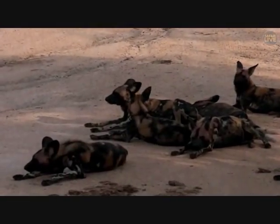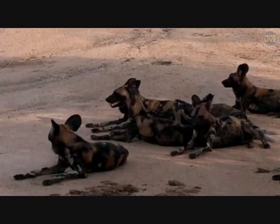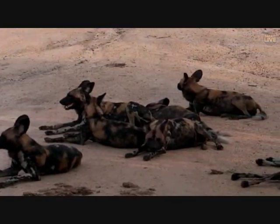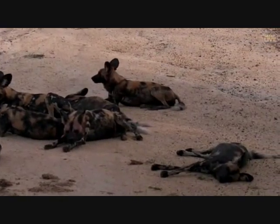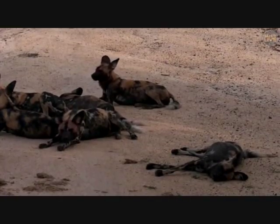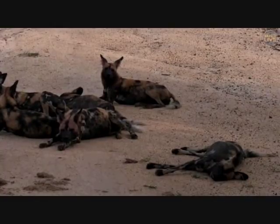So they've just had a big, I believe they made a kill this morning, and so we've been just waiting to try and get into the sighting, and obviously there's a few cars that were around, and so now that they've had a drink, I'm pretty sure this is where they're going to fall asleep. I don't think they're going to do too much more for the morning. They all have fairly full bellies. They look as though they're quite hot and tired as well, and so I think we're going to have resting puppies for the morning.